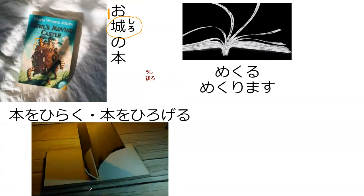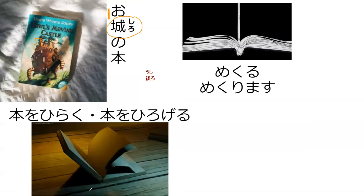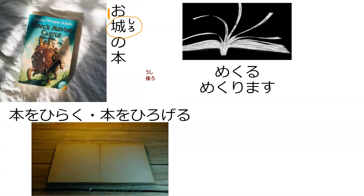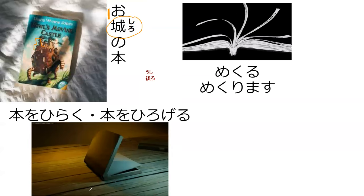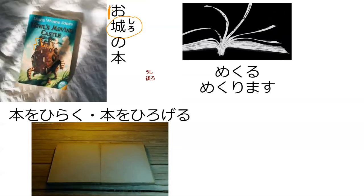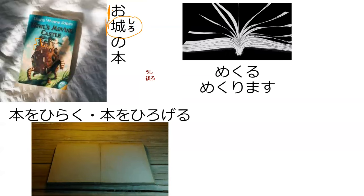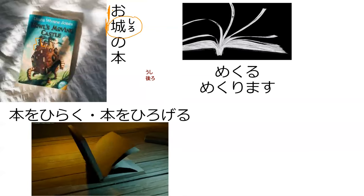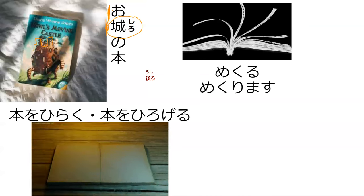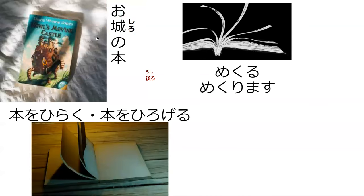Like, for example, cha means tea, but ocha is what people normally say. Or sake is more common. Sake means alcohol, but people don't say, give me some sake. They say, give me some osake. So that's kind of like a polite-ish marker, because shiro is kind of a cool thing. What do you think of a castle? Yes. So, a castle book.